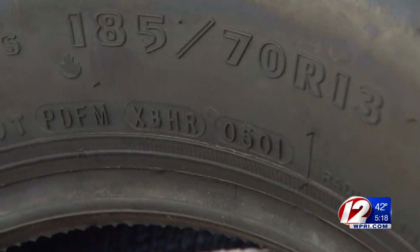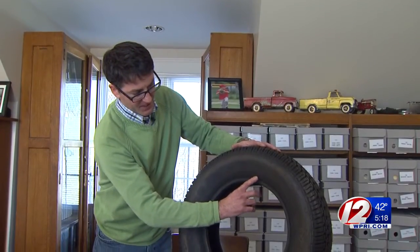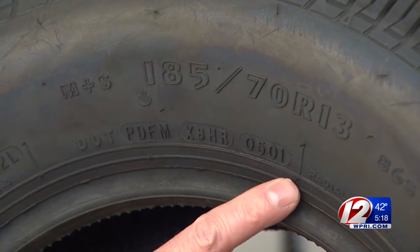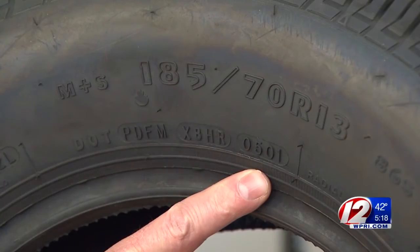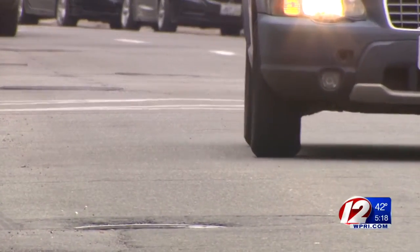Take a look. There's a date code printed on every single tire that's manufactured. So if you follow that DOT number to the end in that ellipse, you'll see 0501. That represents the 5th week of 2001. So it's the week and then the year. While it may be easy to check, most people don't know it's there. If you're buying a product that's as important to your safety as a tire, and the date code is buried in this long string of alphanumeric digits on the sidewall, as a consumer, that presents a real problem.